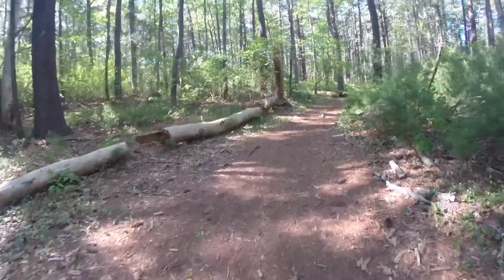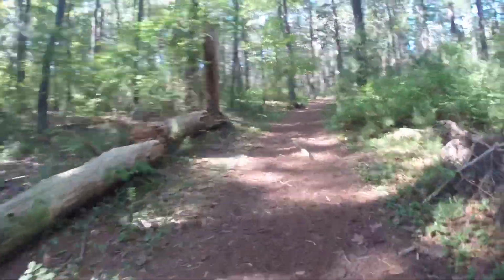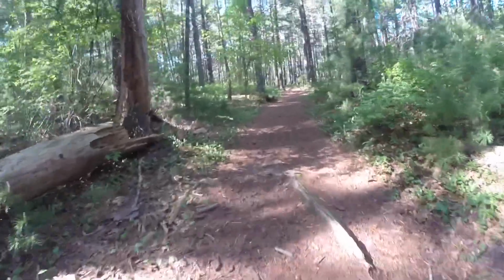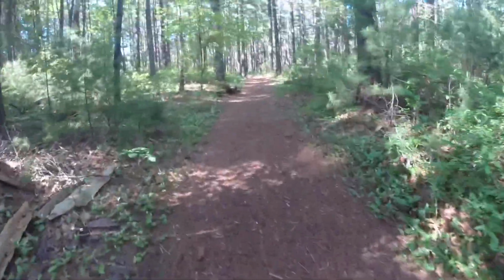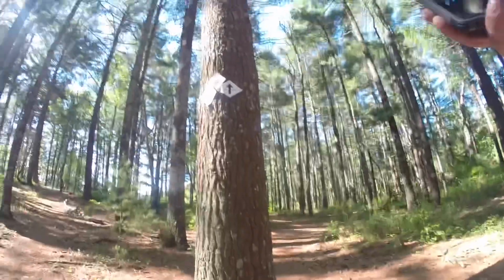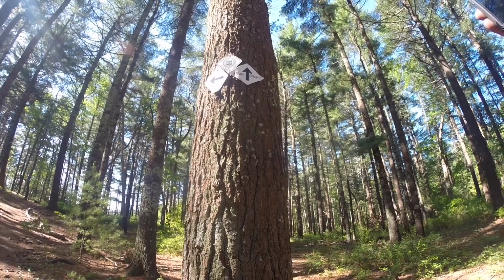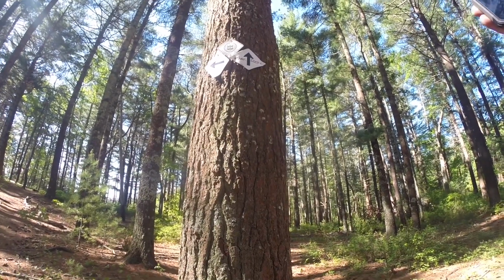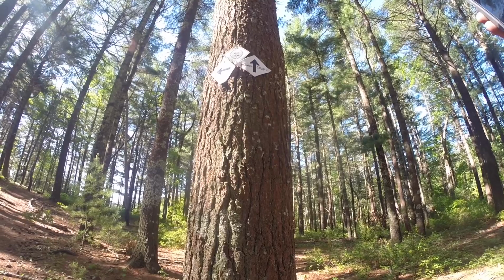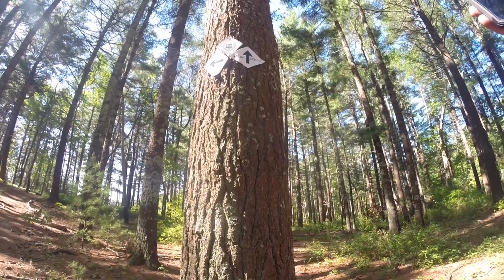It runs alongside of a pond. So we'll check it out. So far so good. I like it. Okay, so if we go right, that would be the trail loop. If we go left, that would be the pond. So let's go to the pond and check it out.